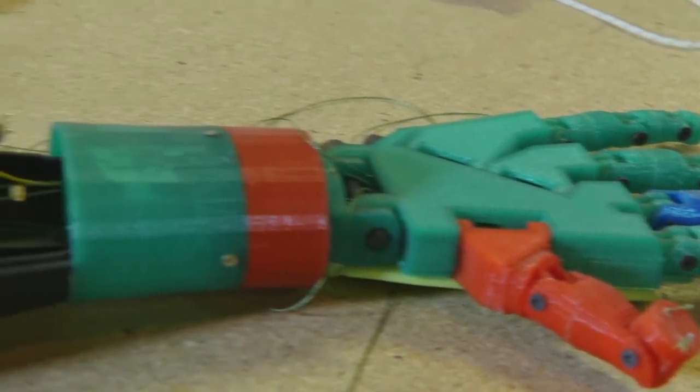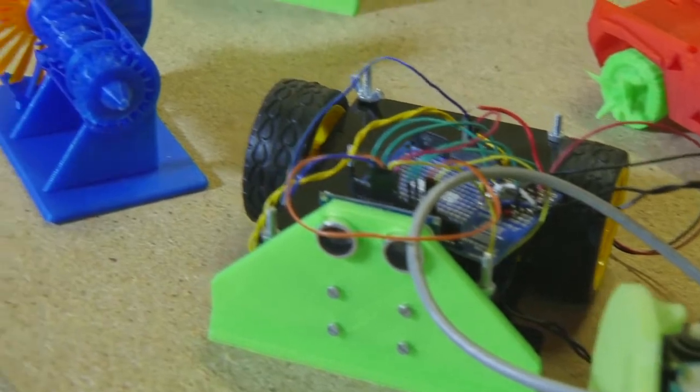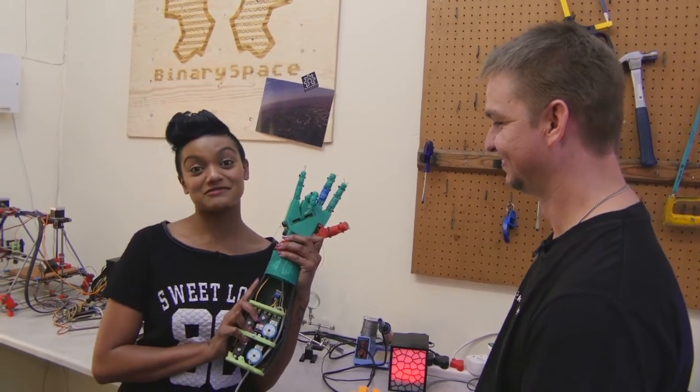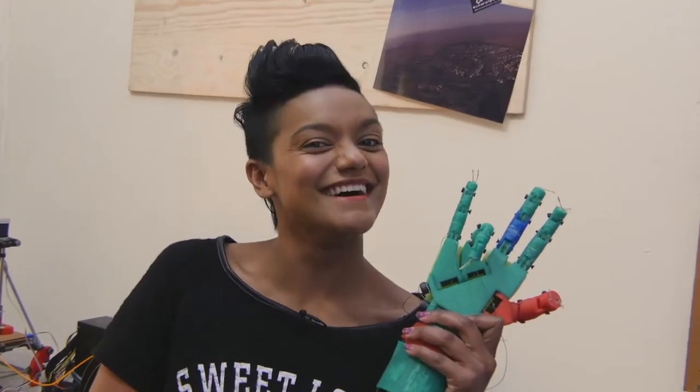Sounds very exciting. Might just find itself in the next Avengers movie up against Hulk, huh? Maybe. Well, Sebastian, I would say that you are hands down one of the best makerspaces I've seen, and especially because you will hack for beer.